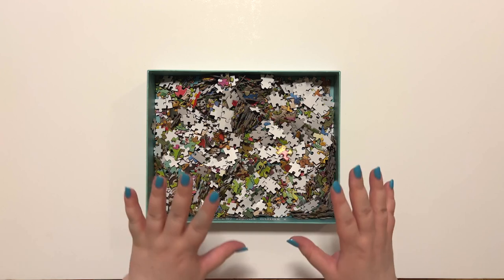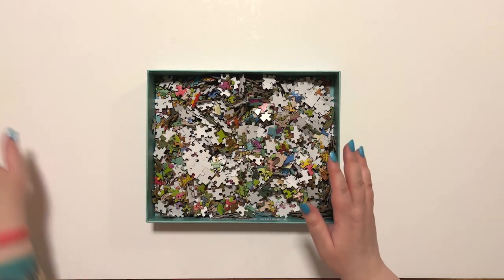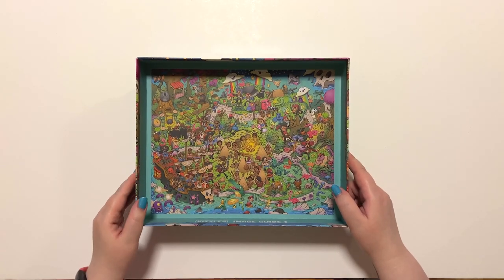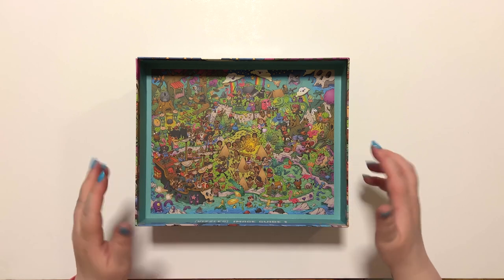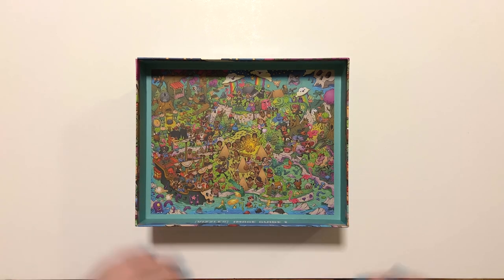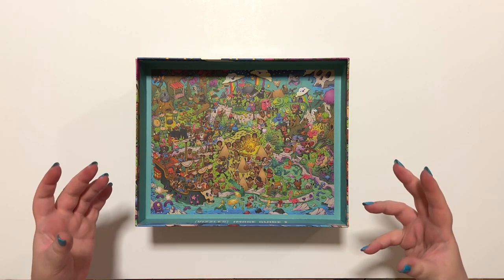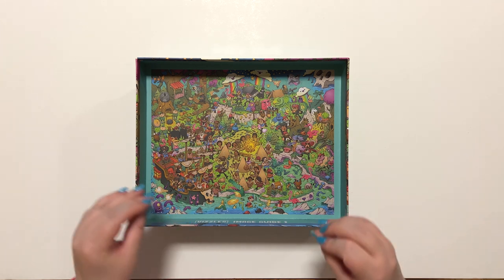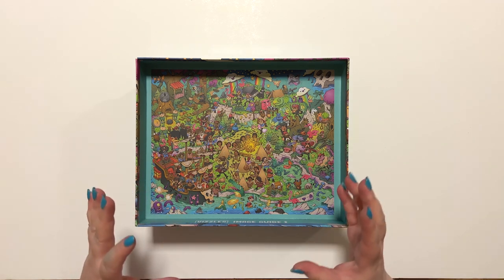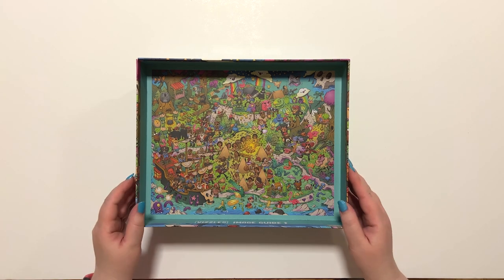And then in a sec, I'm going to put this together, which I'm really excited to do because this looks super fun. So if I bring back the image in the top part of the box, there's a lot going on. This is one of these very detail packed kind of puzzles. There are little bits of distinct sections, but not any big solid chunky bits of color or pattern. There's just so much going on.